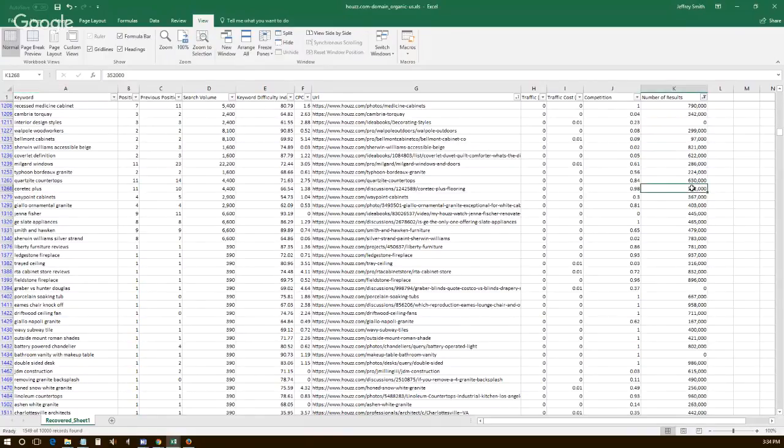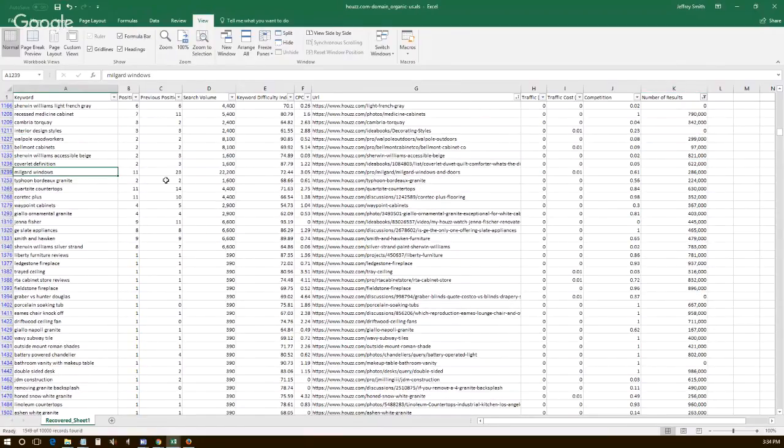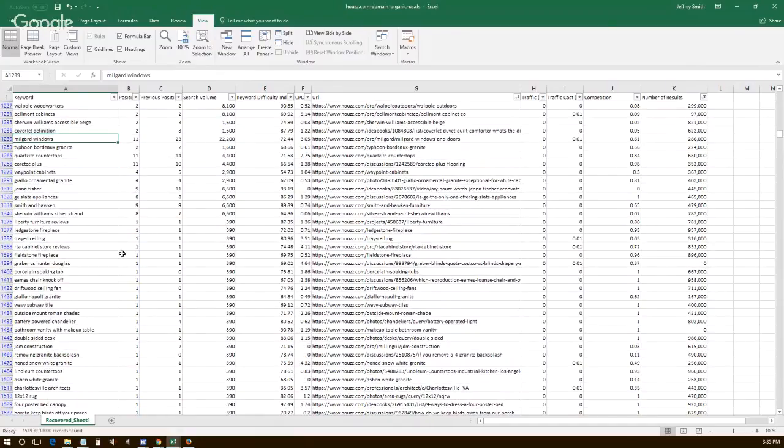So you can literally go through, find something that has high search volume, low competing pages, and then build a silo around that. So if you're looking to go after Milgard windows, well, there you go. 22,000 searches a month. So you could use this strategy, combine this with your off-page syndication, with your questions and answers. And so it's really, the point is, the space between your ears is really the most powerful weapon.